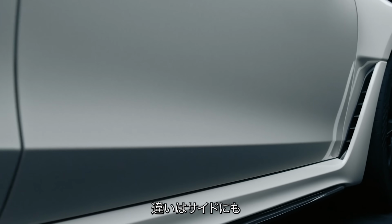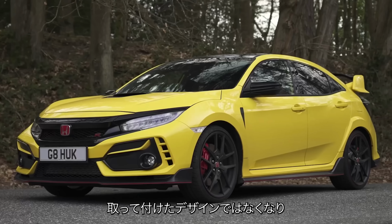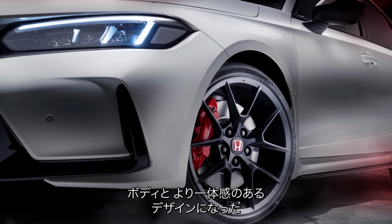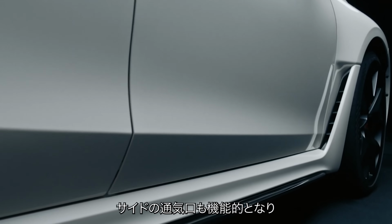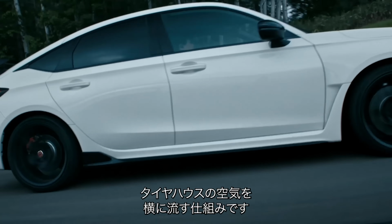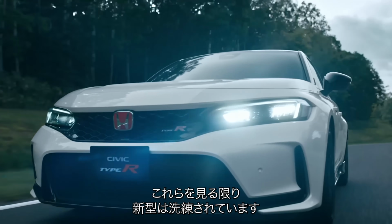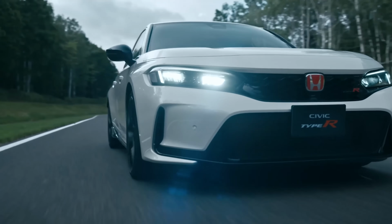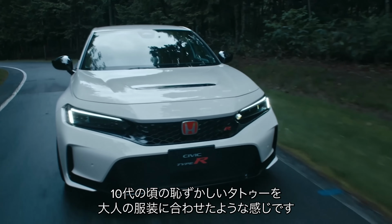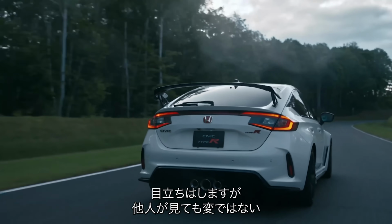And there's another key difference down the sides. The new car gets a set of black side skirts like the old Type R, but the stuck-on wheel arch extensions have gone. Instead you get flared wheel arches that have been neatly smoothed into the bodywork. The vent behind the front wheel is actually functional on this new model as well. Now it cleans up the airflow coming out the wheel arch to reduce drag down the side of the car. All these things combine to make the new Type R a lot more mature looking than the old car. It's like someone in their 20s who's decided to get their embarrassing teenage tattoos blended into a grown-up sleeve design. It still stands out, but you won't be ashamed to show it off to strangers.